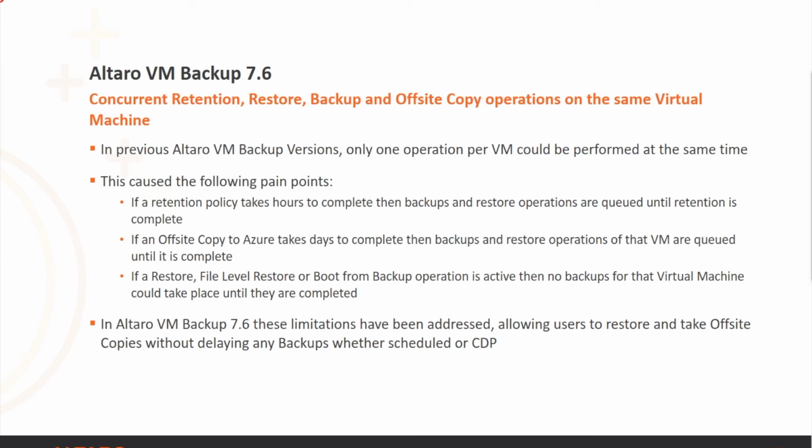For example, if an offsite copy to Azure took days, especially for the initial backup job, then the backup and restore operations for that specific VM were queued until that was complete. This is no longer the case. Then, with regards to restore operations, which are important whenever disaster strikes, for example any type of restore, file level restore, or boot from backup, that was previously blocked until that operation was complete. Now we can operate with all of these concurrent operations, thereby not delaying any backup jobs, whether that was scheduled or even the CDP backup job. So this was a real welcome change and update within Altaro VM Backup 7.6, and we've seen this work very well with the new features that we've introduced as well.